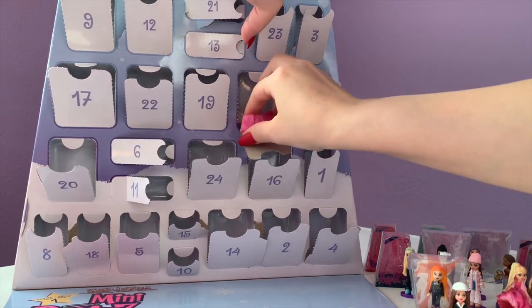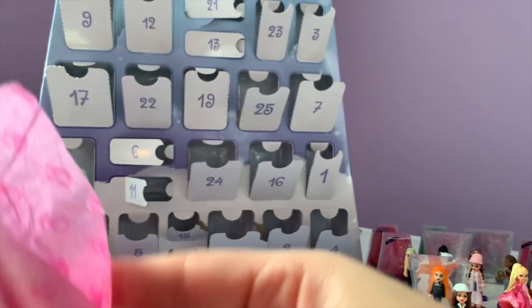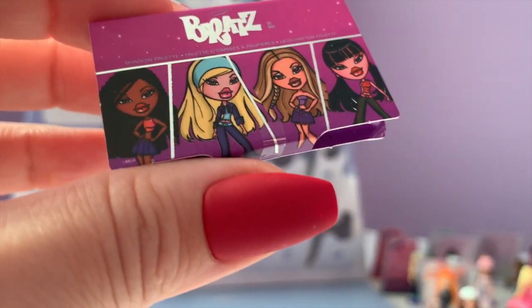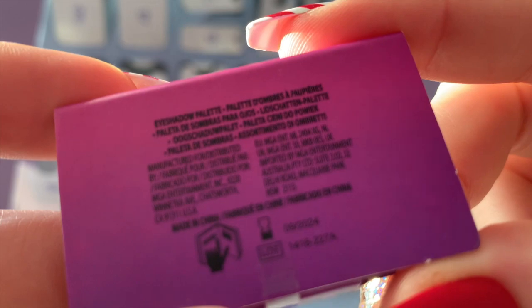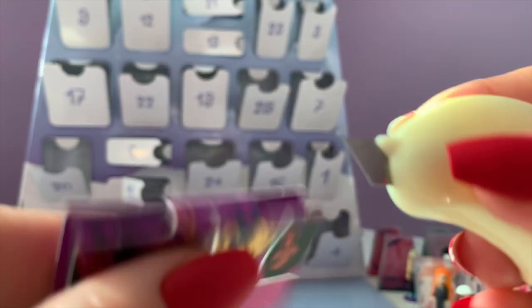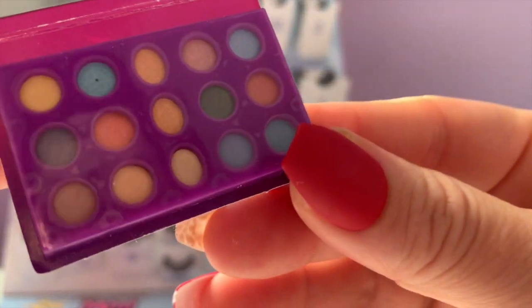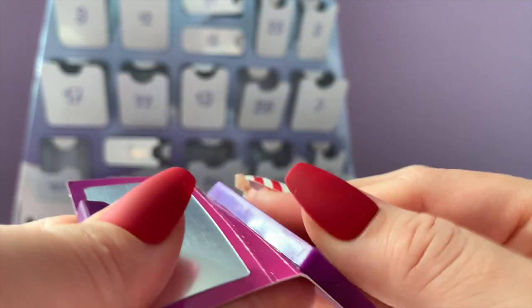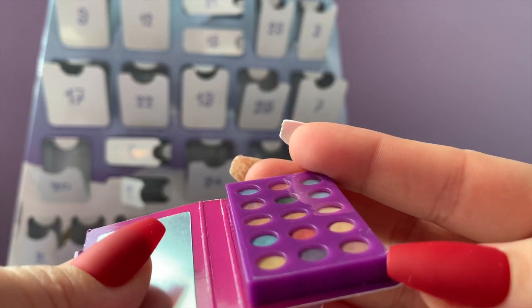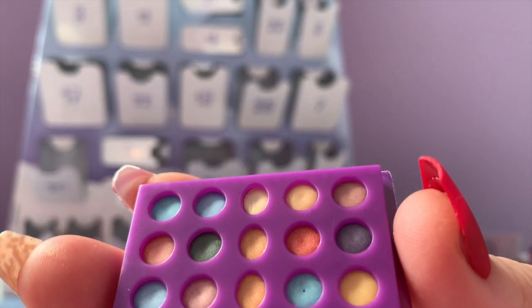So, last but not least, is day 25. And it's another makeup palette. Let's see if I can get it open. So this is an eyeshadow palette. Wow, these colors are so pretty. Let me see if I can take this off so it's not so reflective. So there's the eyeshadow palettes.